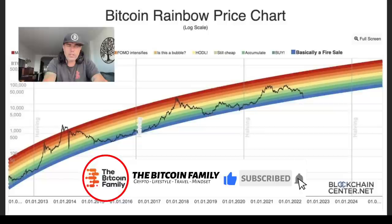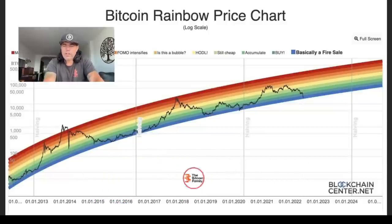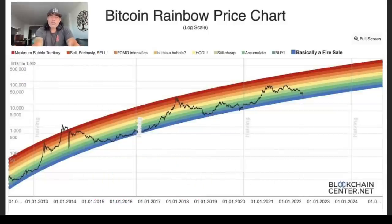And that is what you see a little bit more clear on this chart, guys. On this chart, you can see the rainbow price chart. And the rainbow price chart, every color tells you something. The dark red is the maximum bubble territory. And then we have a sell territory and a FOMO. And, is it a bubble, HODL? And the best way and the best color to buy Bitcoin, that's what I need to say, is here, the dark blue. Basically, it's a fire sale.